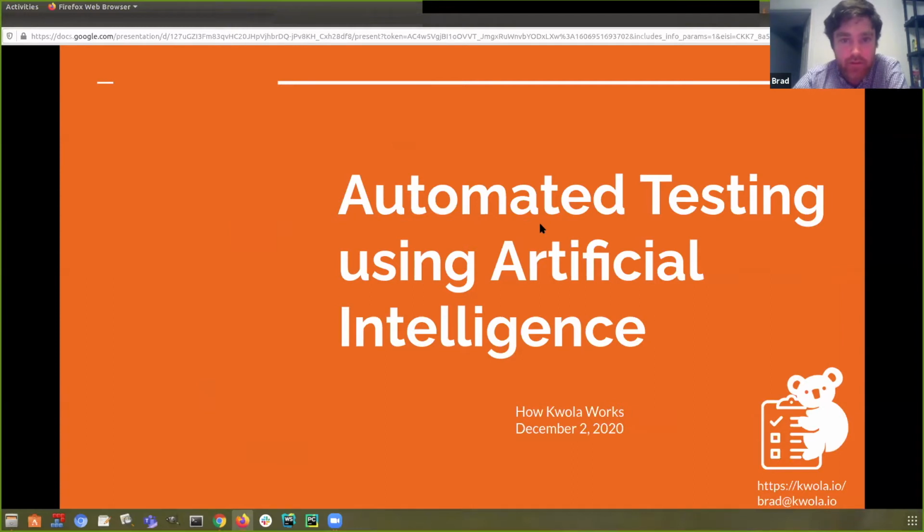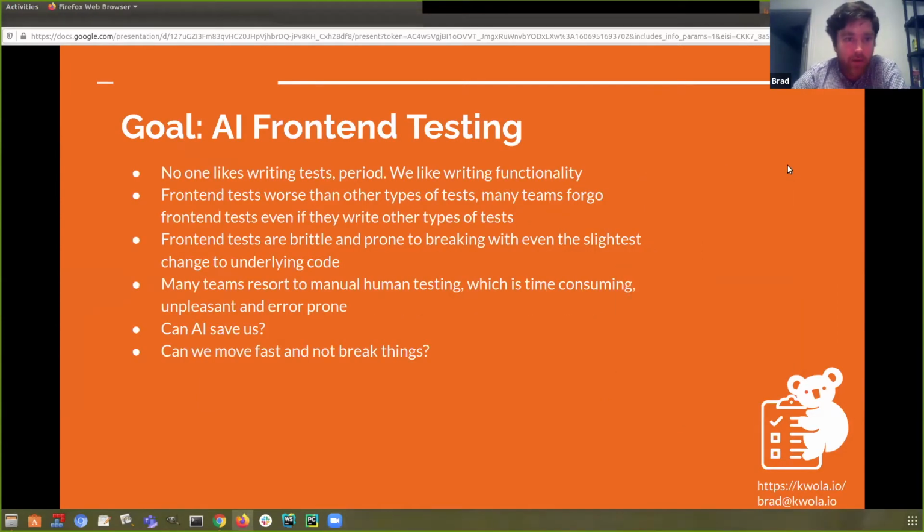All right. So we're here to talk about how we automate testing using artificial intelligence and reinforcement learning. I'll just take a moment to talk about our goal. What we're trying to accomplish with Kwola is not just some sort of visual comparison tool or some new way of writing tests. I've seen some of what you might call our competitors. They're trying to make it so that you could write a test in English, and type it out. And that's kind of cool. Don't get me wrong. I love that. The size of the data set they need to make that really work is enormous.